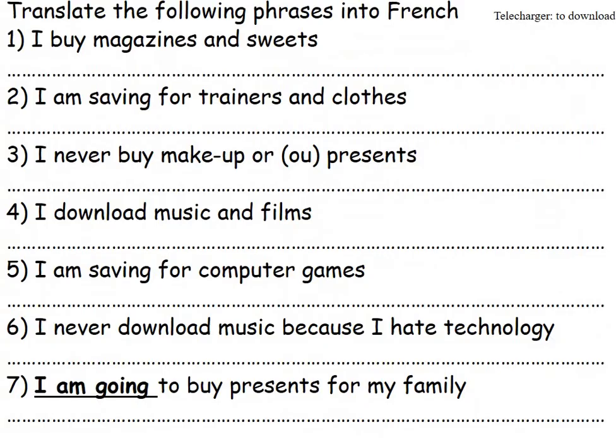Here we go. All I need you to do here is to translate the following phrases into French. I've given you a little bit of help here with the verb télécharger, meaning to download.